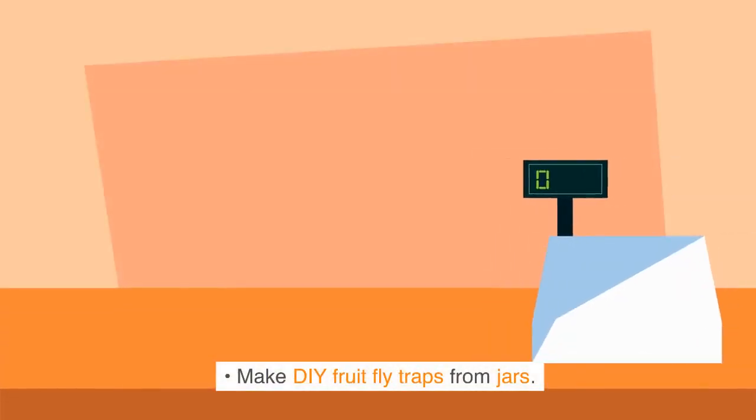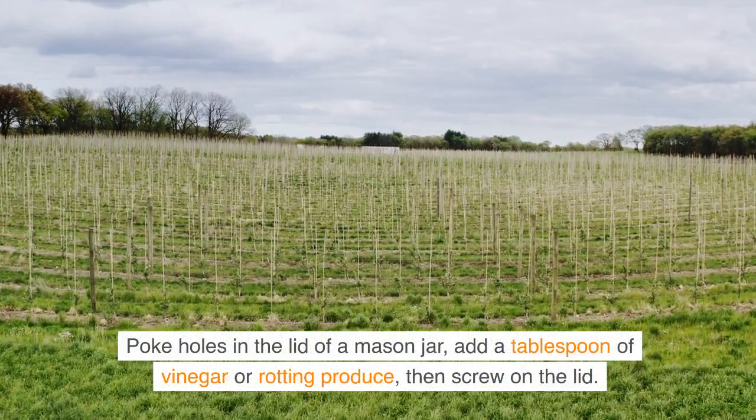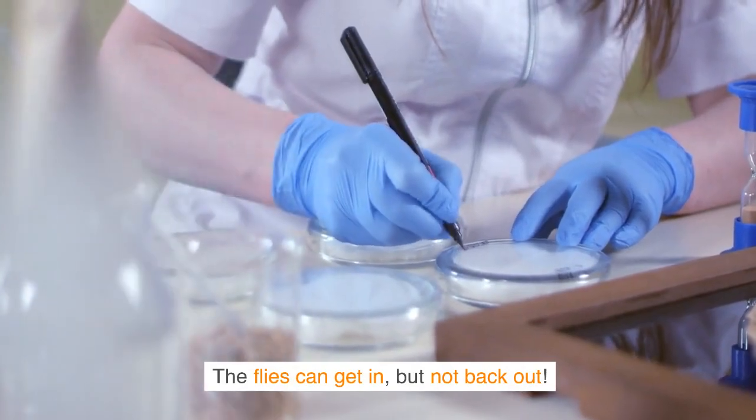Make DIY fruit fly traps from jars. Poke holes in the lid of a mason jar, add a tablespoon of vinegar or rotting produce, then screw on the lid. The flies can get in, but not back out.